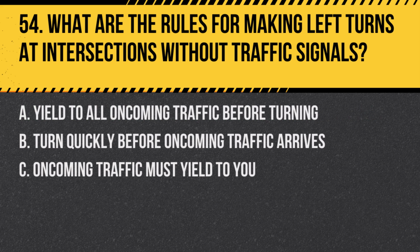Question 54. What are the rules for making left turns at intersections without traffic signals? A. Yield to all oncoming traffic before turning. B. Turn quickly before oncoming traffic arrives. C. Oncoming traffic must yield to you. Answer. A. Yield to all oncoming traffic before turning. When making a left turn at an intersection without traffic signals, you must yield to oncoming traffic and proceed only when it is safe to do so.